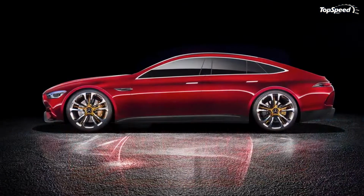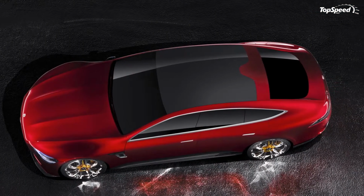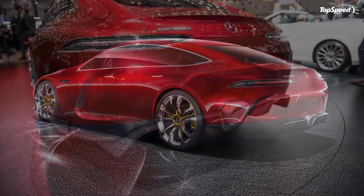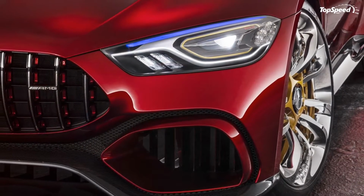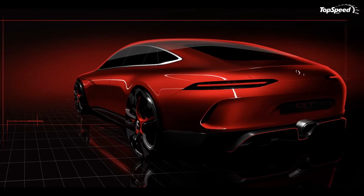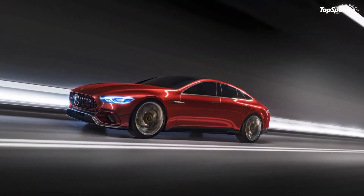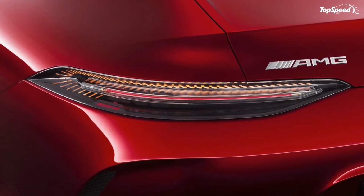Nothing gets me excited about a concept more than the promise of power and performance. It's no different with the AMG GT Concept, and to the company's credit, the accompanying powertrain of the concept looks as impressive as it sounds. The big thing here is the hybrid system that makes use of a 4.0-liter biturbo V8 engine and a rear-mounted electric motor. Altogether, the 4-door saloon is capable of producing as much as 800 horsepower.